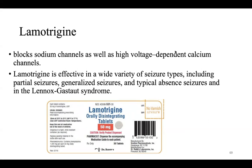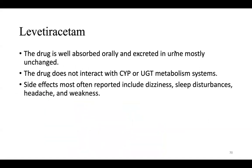And levetiracetam is approved for adjunct therapy of partial onset seizures, myoclonic seizures, and primary generalized tonic-clonic seizures in adults and in children.